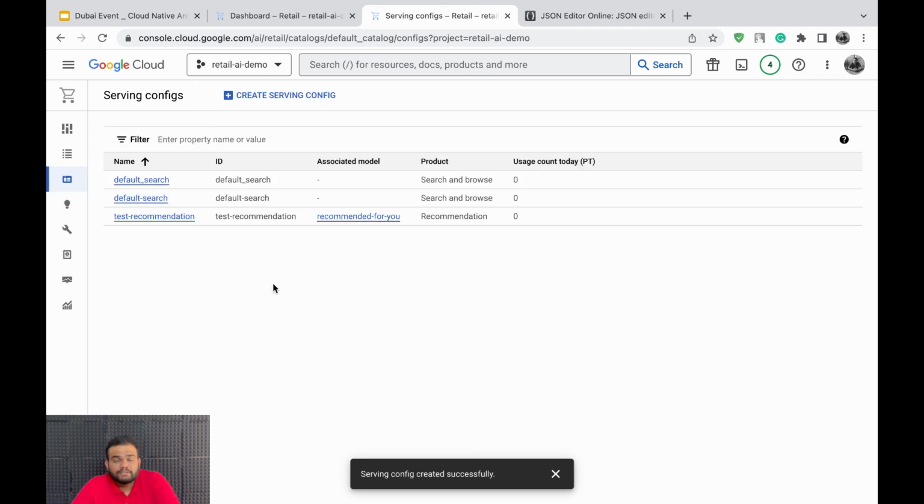Well, this is how easy it is to ingest data and train models using Retail AI, and you can actually customize on top of the trained model. We will have another session where we will explain that in a more detailed manner.